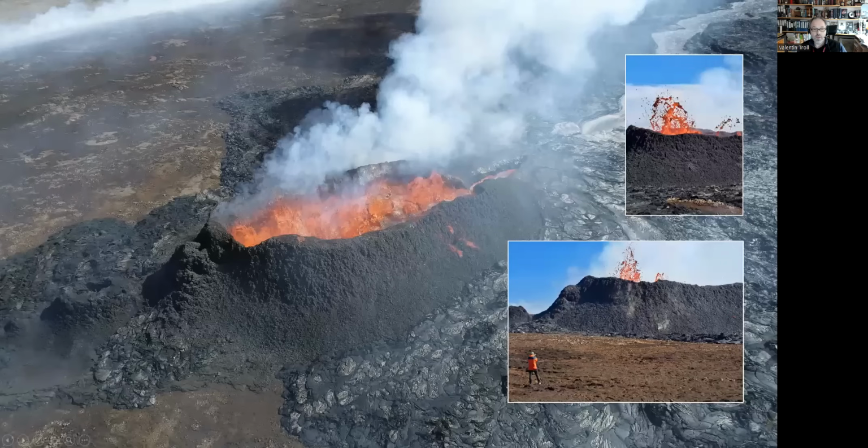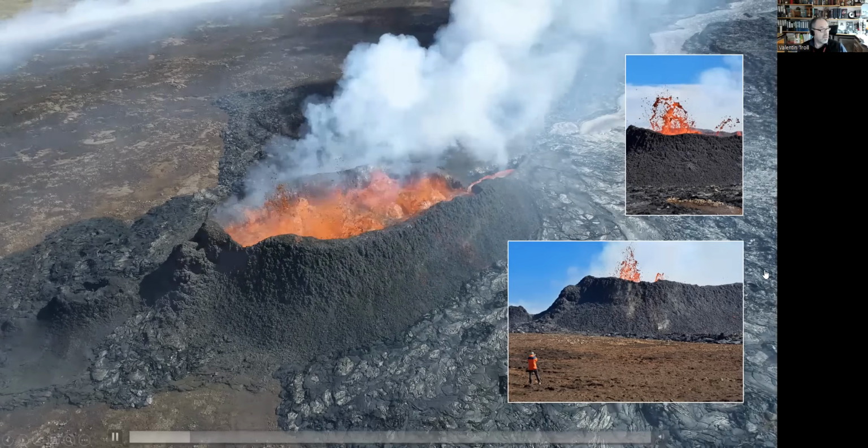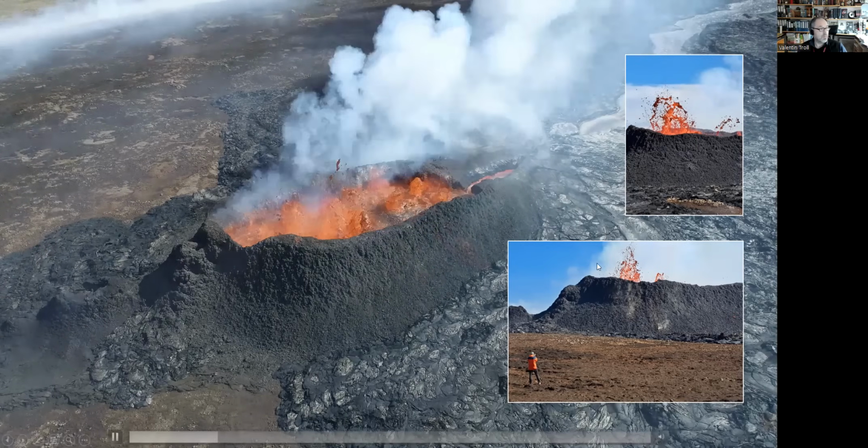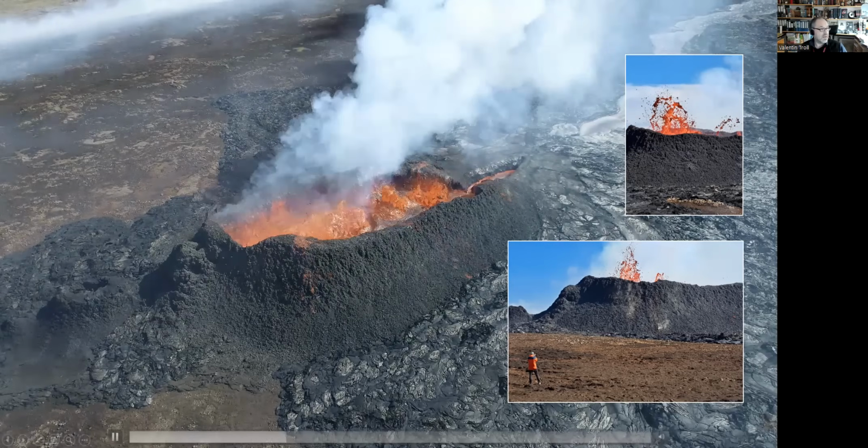So when you look at the vent from below, like you do here, it looks impressive, but it's not quite as spectacular as looking from top. This is now a drone video that Will Moorland from the University of Iceland has kindly made available. So let's have a look at this. So this is how it looks when you look inside. It's really a bubbling and boiling pot of lava in there, and quite spectacular.